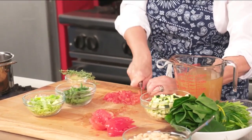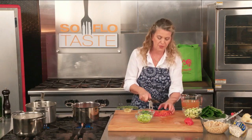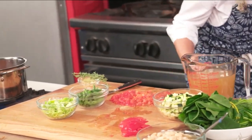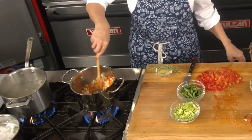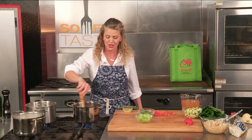Chef Alice Waters actually uses water for her minestrone instead of any type of a broth. I personally love chicken stock, even though it is a vegetable-based soup, because I think it just gives you a lot of natural gelatin and viscosity. So I'm gonna use my chicken stock for this soup, even though I do respect Alice Waters and her recipe is beautiful. I'm gonna turn it a little more into mine.